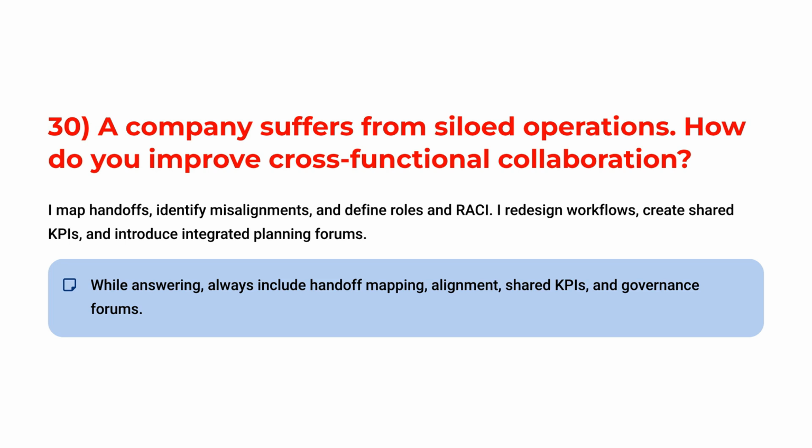A company suffers from siloed operations. How do you improve cross-functional collaboration? I map handoffs, identify misalignments, and define roles and RACI. I redesign workflows, create shared KPIs, and introduce integrated planning forums. While answering, always include handoff mapping, alignment, shared KPIs, and governance forums.